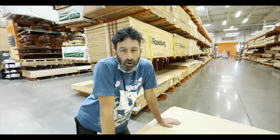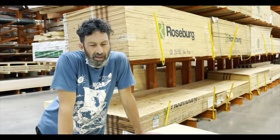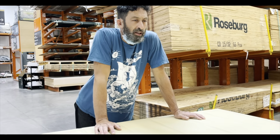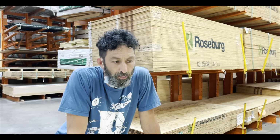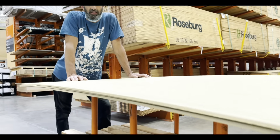So we opted for hardy board, which is a synthetic, it's made out of cement, like a cement board instead of the plywood. It's a little bit cheaper and it's gonna resist rot and bugs a little better than the plywood would. I didn't get the treated one. They're asking the same prices, it's like 76 bucks for plywood. So for 52 bucks, we got the hardy board, we got 3 sheets. I think that's gonna be enough for us to get this project done.